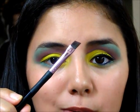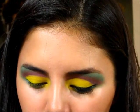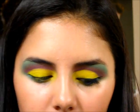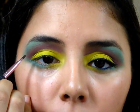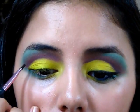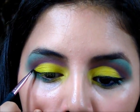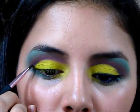Now we're going back into an angled brush, and you can take any shimmery black you want. I'm just going to take this one from my 120 palette, and I'm just going to grab just a little bit of that. You want to make sure you tap off all the extra because you really don't want a lot of this. And what we're going to do is make the cut between the yellow and the purple more defined. But as you can see, you don't want it to be completely blended out because the line should be very significant. So we're just going to go over it lightly, so you can blend it out slightly so you notice it's not black, but it's not going to be too thick to where it's going to overpower the purple.